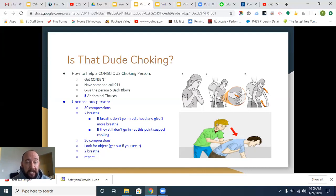You're going to direct somebody in a firm voice to call 911. "Call 911." Then you're going to give them 5 back blows. Now, these aren't soft back blows. They're hard back blows. Don't be softening it up, because that helps get the object to come back up. And then you're going to do 5 abdominal thrusts.